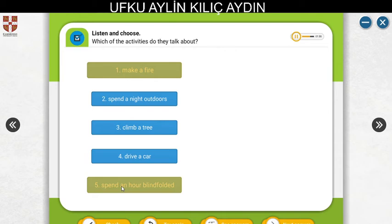Parents should let their children drive a car. Really? In the street? No. In an empty space where there are no other cars, obviously. Wow. Yeah, but I'm not sure Dad will try this one with Nick. He thinks he'll probably drive straight into a tree, right? Look, I need to go now. I need to get some sausages. Sausages? Yes. Dad and I are going to show Nick how to make a fire. And then we want to grill some sausages.